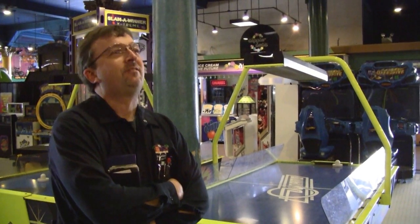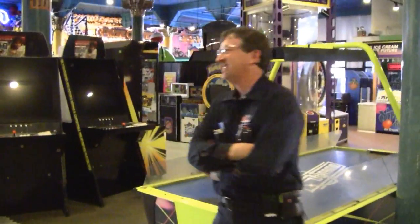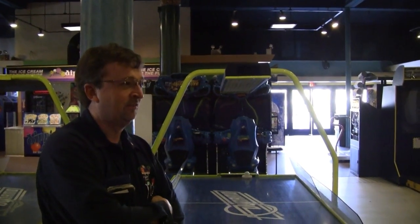Do you happen to know which of the older machines are the most popular? Miss Pac-Man, Pac-Man, Q*bert, Tetris, Frogger. I know we put a few bucks into Donkey Kong last night. Donkey Kong. Yeah. When you consider Capcom versus SNK 2, it's a fairly old fighting game for an arcade. It still does rather well for us. And Marvel vs. Capcom 2 also does really well.